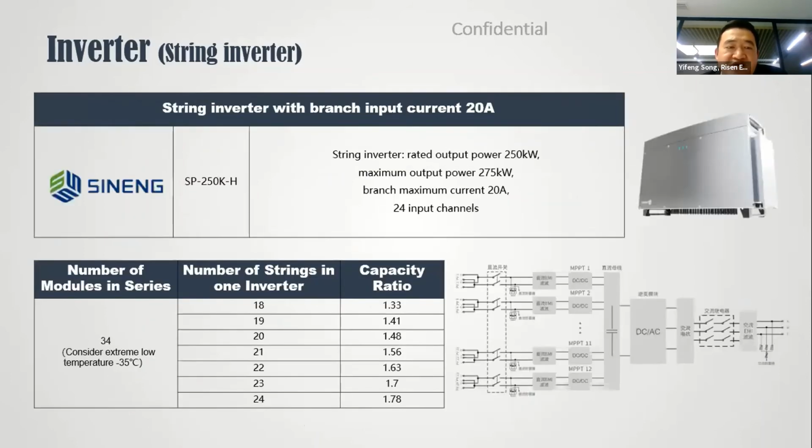And another one is Xenon. Xenon has also developed a new product, the SP250K-H. This product is perfectly compatible with the 210 modules, and we can get a very high capacity ratio with this type. And as the colleagues from Trina just said, these products will be available in Q1 this year. So if you are interested, you can check their website to get the detailed data of this kind of inverter.